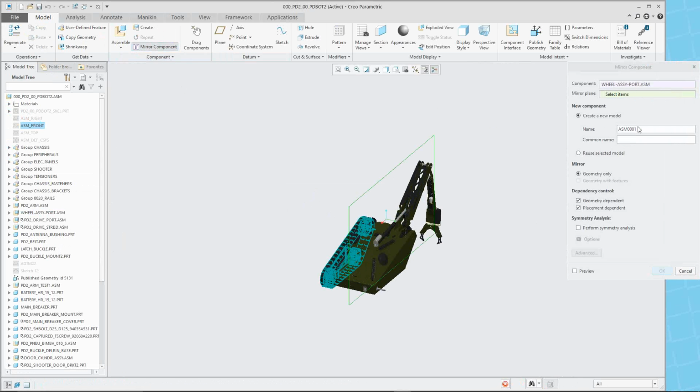All right, so now we can go in and give it a new name. If we want to, we can also come over here and specify any additional information that we want. But the key to it, what is it doing? I apologize. I'm not sure what's going on and why it's delaying the way that it is. There it is. Okay. So there's everything. So it's mirroring about the assembly front.